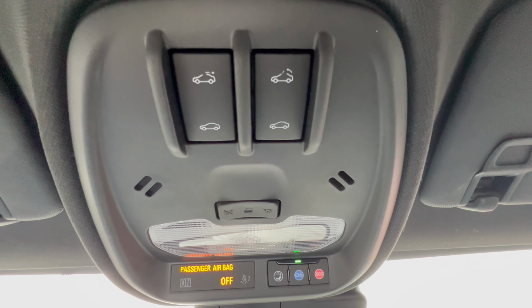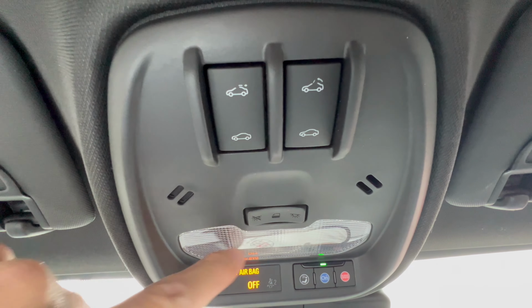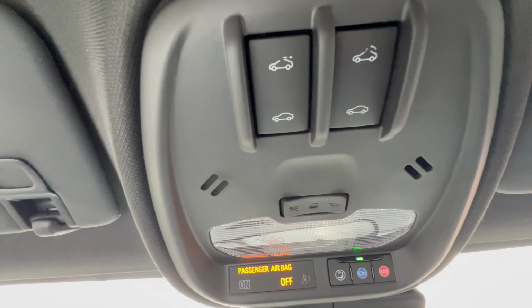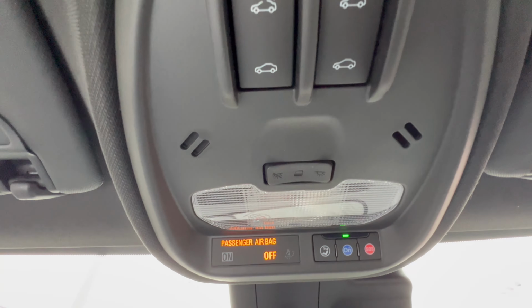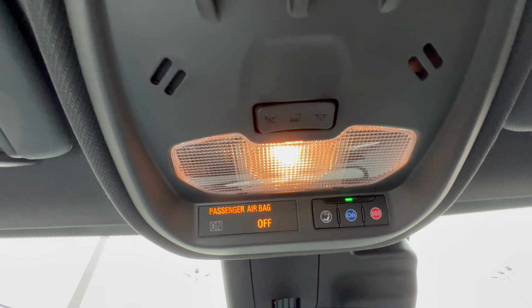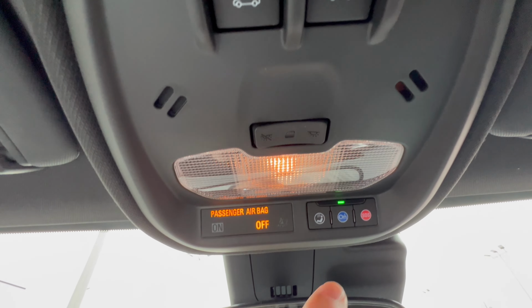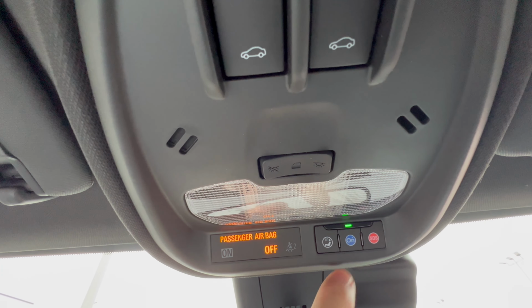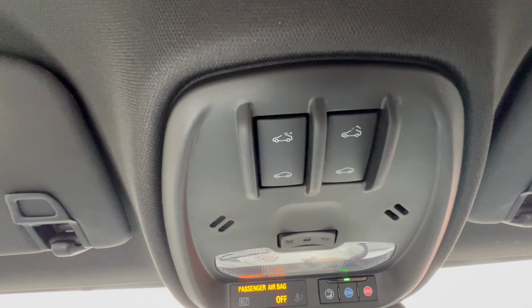Overhead console, here we go. If you want your dome lighting to come on and off when you open and close the door, this button remains in the center on the picture of the car door. When you open it up, lighting comes on, close the door, lighting dims out. SOS button in case there's an emergency on the road, on star right there. And then the controls for our roof.